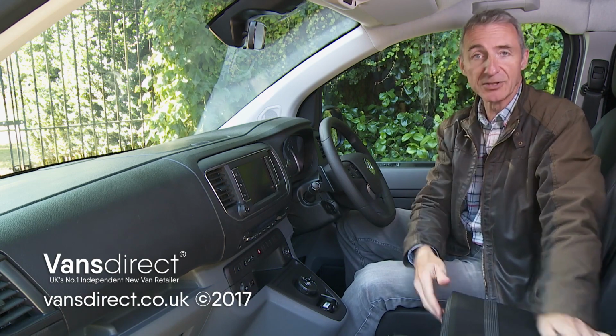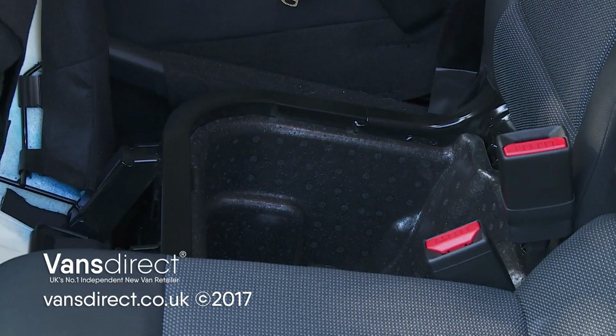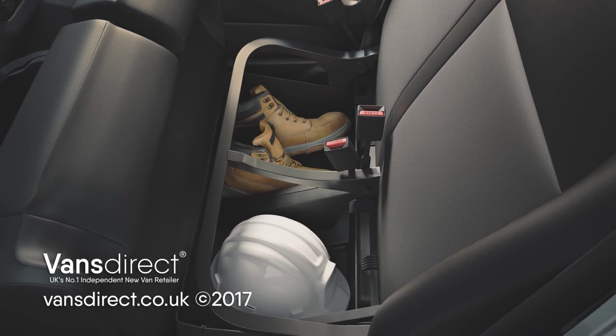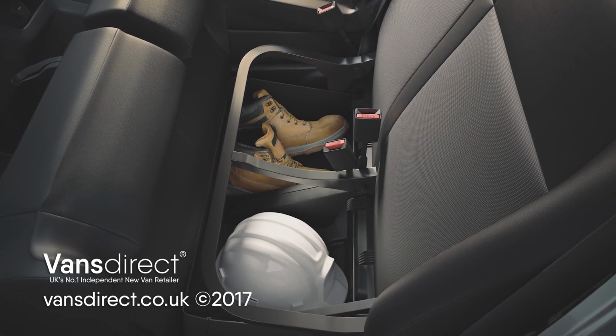Alternatively, the middle part of the seat base can be raised to reveal a useful stowage area that's big enough for a pack of 6 half-litre bottles, maybe your work boots and a hard hat, or perhaps valuable items that you want to keep out of sight.